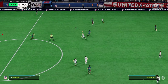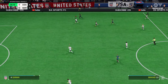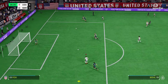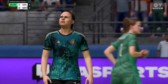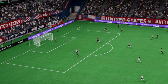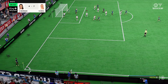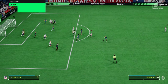Lina Magul. Brandt. On to Magul. And there's the feed into the box. Wonderful header, excellent goalkeeping. Well, a corner to Germany. What can they do with this one? Playing it in. Well, a bit short with the clearance.